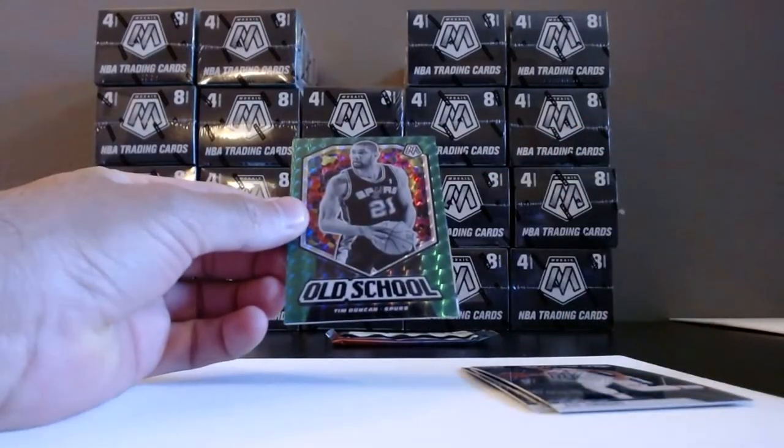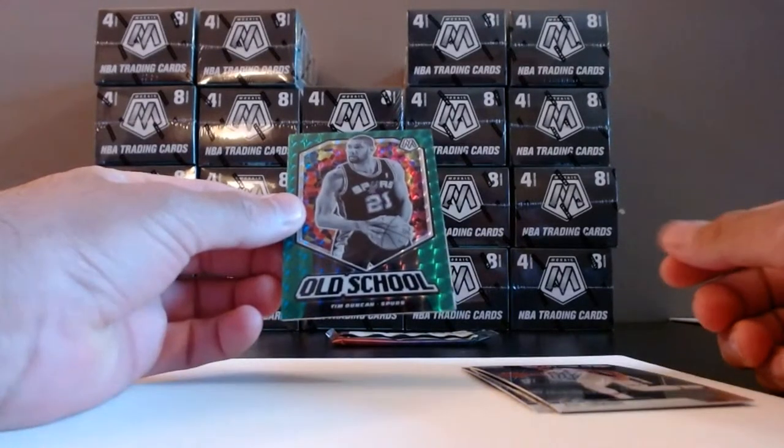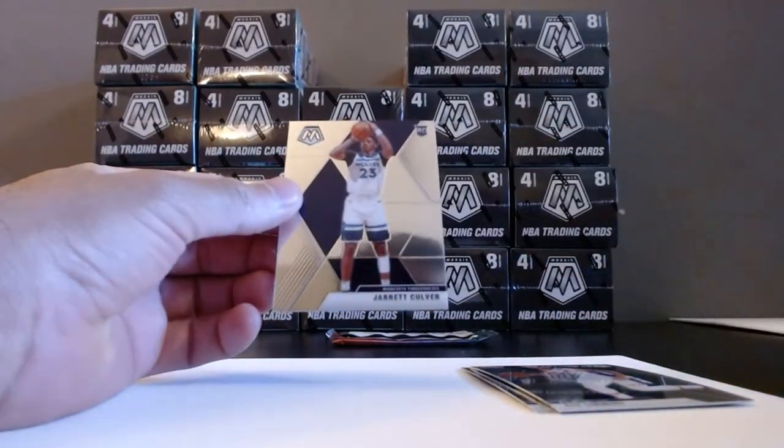Murray, Ben Simmons. We have a green Mosaic for the Spurs, old school, Tim Duncan. And we have Jarrett Culver for the Timberwolves.